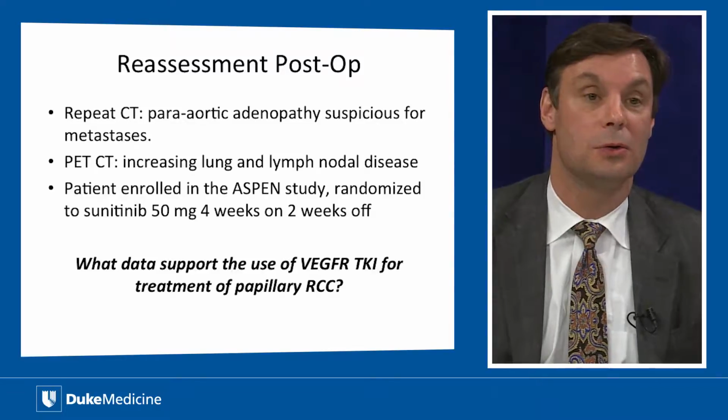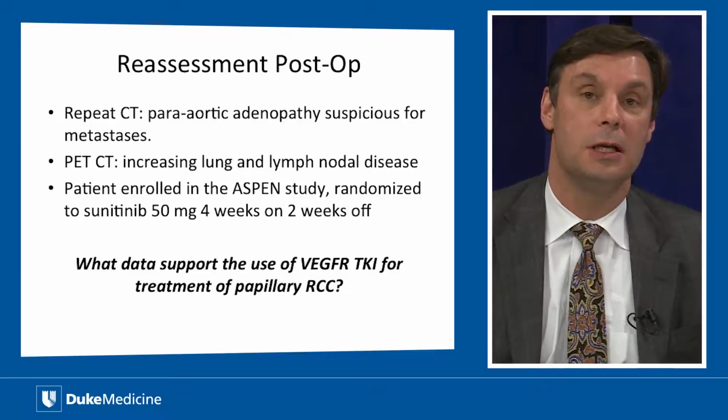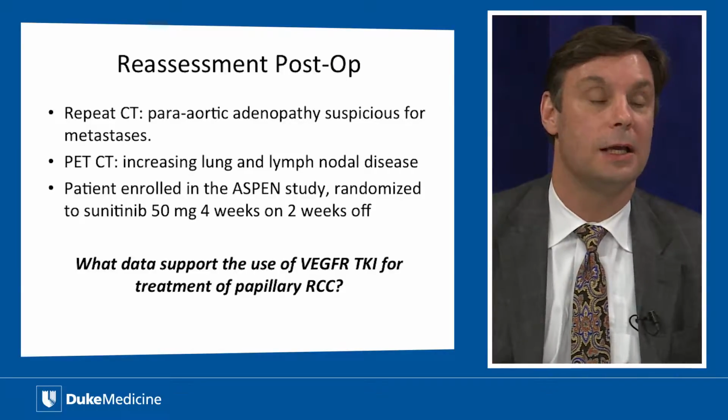So after the surgery, the patient had repeat imaging done, and CT revealed new para-aortic adenopathy suspicious for progressive metastatic disease. A PET scan was ordered, and that revealed increasing lung and lymph node disease. And the patient was actually enrolled onto a phase 2 multi-center clinical trial called ASPEN, which randomized patients to either sunitinib or everolimus in the frontline setting. And Dr. Armstrong, do you want to comment about that study and about the use of these agents in the frontline setting and what we know about them?